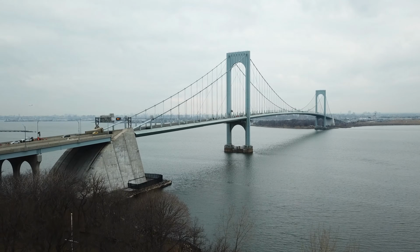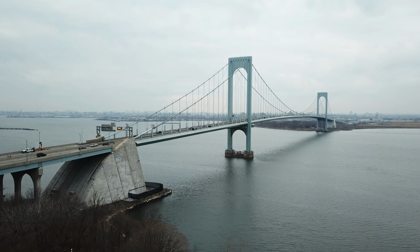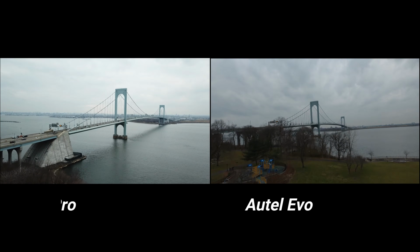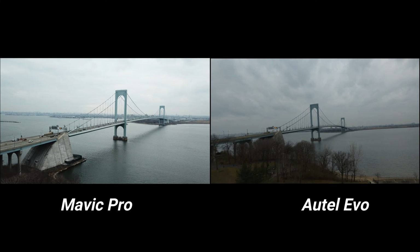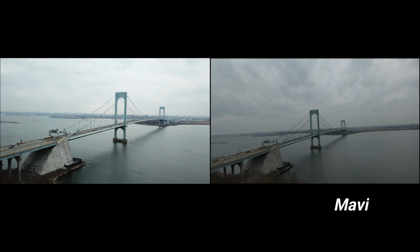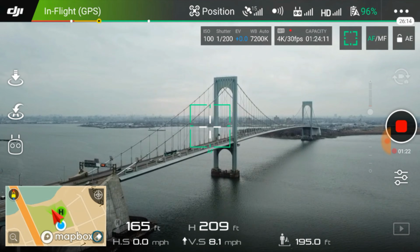The video on auto is just not appealing. It reminds me of the Mavic 2 Zoom. I feel like both cameras are identical except one has a zoom and one doesn't. Or maybe the Zoom has a slightly bigger lens, allows a little bit more light in. High wind velocity, fly with caution, typical DJI stuff, guys.